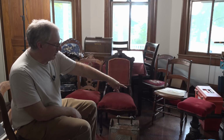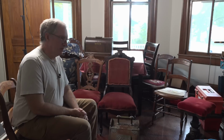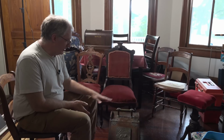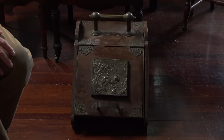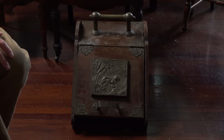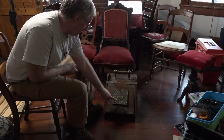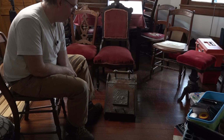But right over there, that is a Victorian pump organ stool. It could also be used as a piano stool. And this thing here is really interesting. This is a coal hopper. It has a kind of an insignia of a dog, like a hunting dog. It looks like it's down in the swamp, and that looks like a pheasant. So that's probably some kind of a retriever dog.